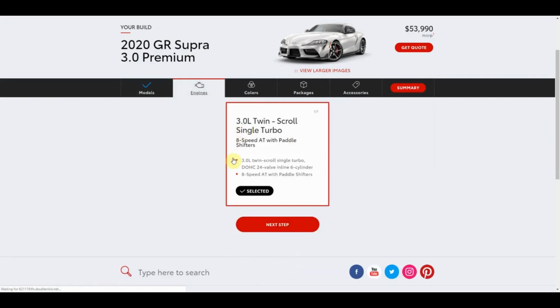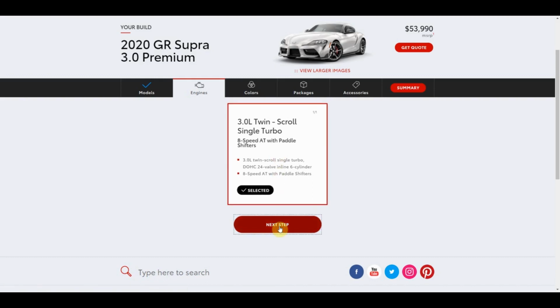Of course, you've got the BMW sourced 3-liter single turbocharged engine, which is mated to an 8-speed automatic transmission. This engine has 335 horsepower and 365 foot-pounds of torque. Many magazines have tested this engine and say that this is an underrated engine, probably somewhere closer to 365, 375 horsepower. Now let's go ahead and pick a color.